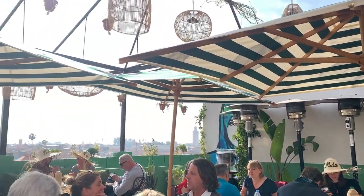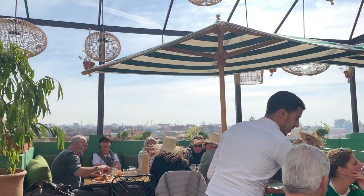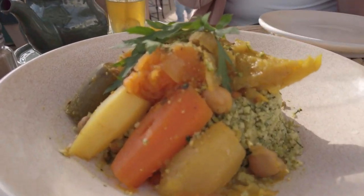Trying out Limida. It is a Moroccan fusion restaurant. Looks pretty good.